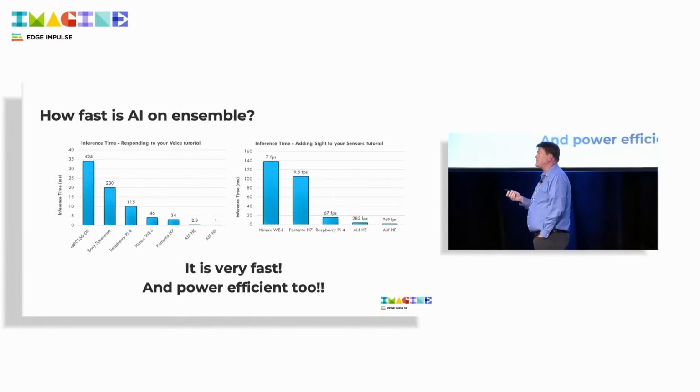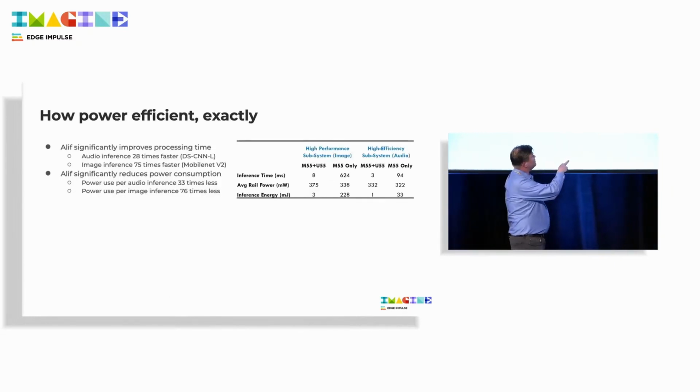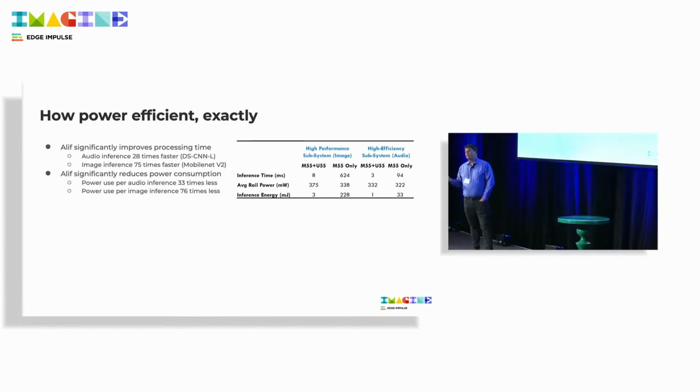So essentially answering the question, yes, it is very fast, and with that speed comes power efficiency, because this is a comparison of a demo. We actually have this demo in the expo. This is MobileNet V2 running on our Ensemble device, CPU bound and accelerated. So you see the inference time when we're running it on the CPU core alone, it's about 2 frames per second when we're doing image inferencing. Doing audio inferencing, it's faster, but it's still a lot slower than when we turn the M55 on. So we dropped the inference time from 624 milliseconds down to 8.